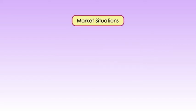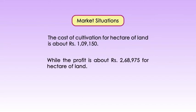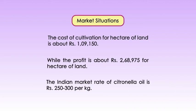Let's see the market situation for Citronella. The cost of cultivation for a hectare of land is about rupees 1,09,150, while the profit is about rupees 2,68,975 per hectare of land. The Indian market rate of Citronella oil is about 250 to 300 rupees per kg.